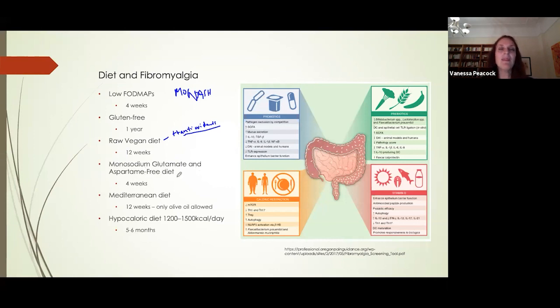Also though, just an MSG and aspartame-free diet has also been proven to work. MSG and aspartame both contain amino acids that your brain will metabolize into neurostimulants, so things that dial up the activity of the brain and central nervous system, which actually you don't want in centralized pain. The brain is over responsive to things. It's hypersensitive. And even 4 weeks on an MSG-free aspartame-free diet decreased all parameters.